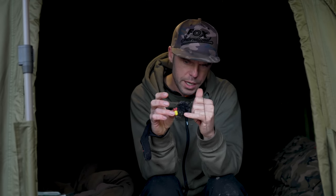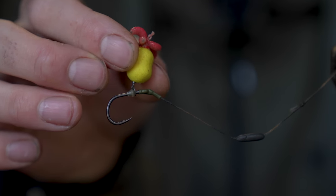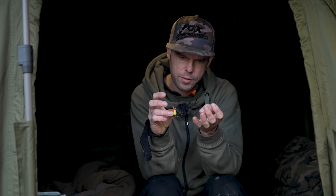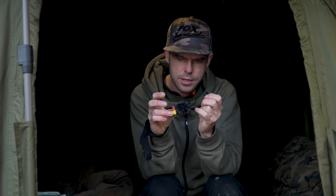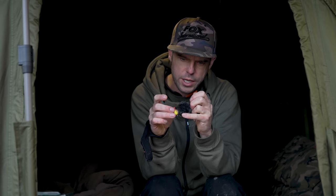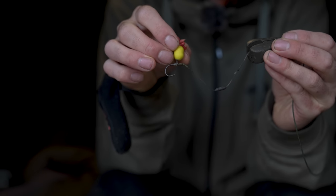So as you'll see, all I've done is basically got a little bit of tube in there. Now there's a grinner knot underneath, so I've tied the hook on with a grinner knot from the braided section, slid a little bit of shrink tubing over the top, steamed that off with that little kick in the shrink tube there, and then all I've got is a hook bait swivel.